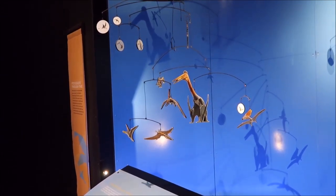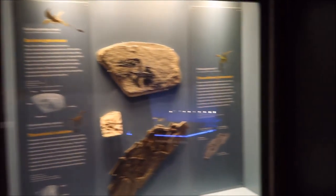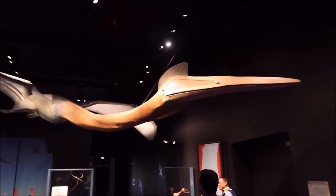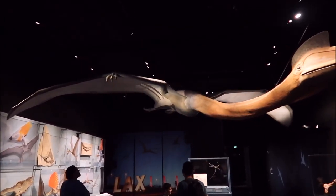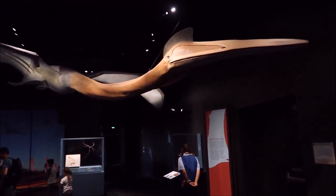I think if you had that as a kid, have a mobile in your crib, you'd be a pretty cool kid. Of a gust that it would create when it was flying. Imagine that.